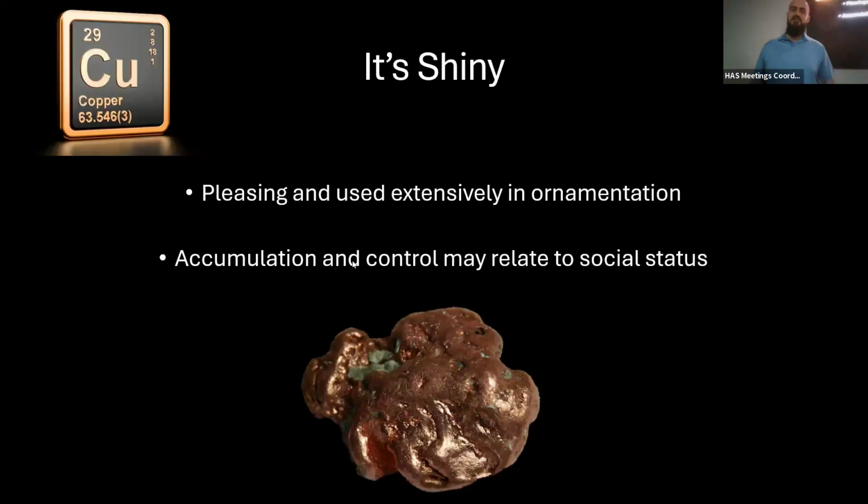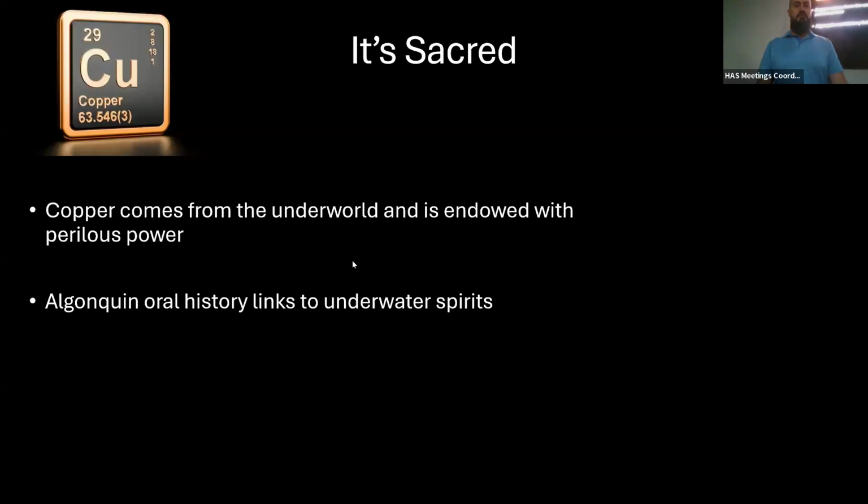It's shiny, okay? So it's pleasing to look at, and it's used extensively in ornamentation. And so accumulation of this resource and control of it might relate to social status. The other important thing is, for some cultures, it's sacred, particularly the Algonquin speaker groups that lived around the Great Lakes area.